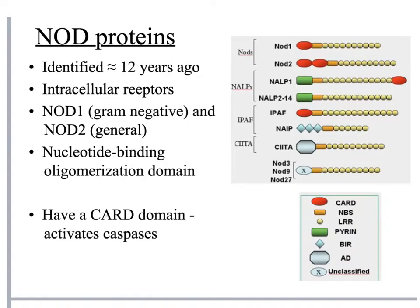All right, the next class of proteins are called NOD proteins. Oh my God, right? Do you just want to take the alphabet, throw three letters together, and then you have a new protein. NOD stands for nucleotide oligomerization domain. Oh my God, what a stupid name. Nucleotide oligomerization.